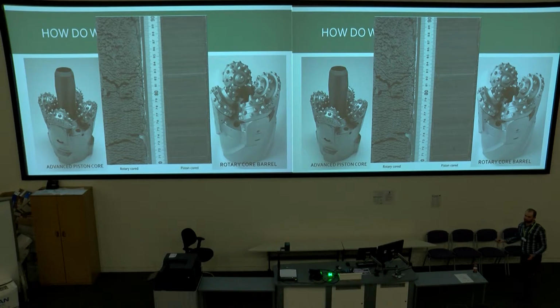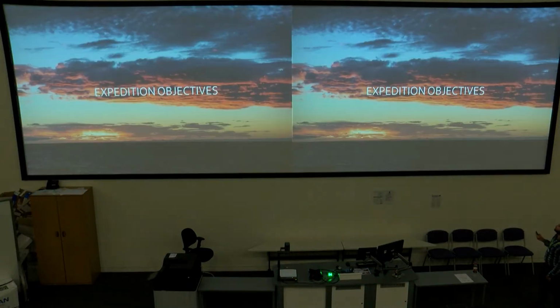The reason why we do these different methods is because when we have just a piston, we get nice preservation of stratigraphy and paleomagnetism and fossils, whereas if we have rotary coring, it kind of chews up the sediment a bit too much.